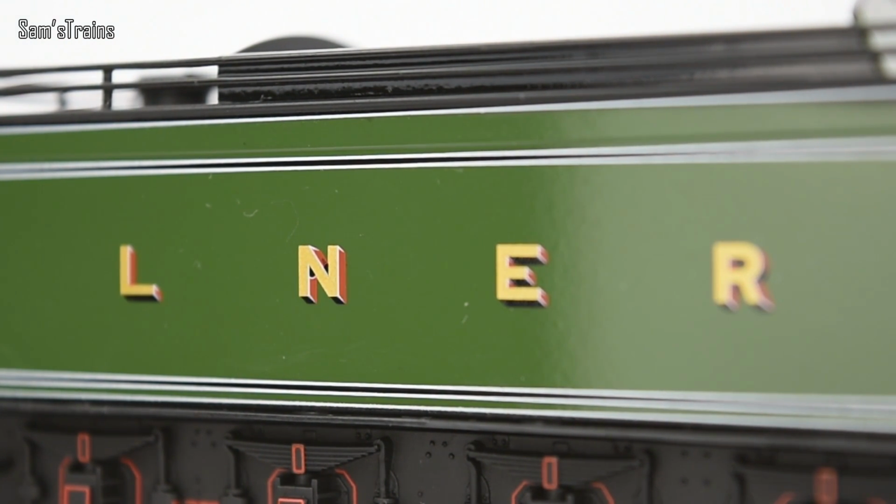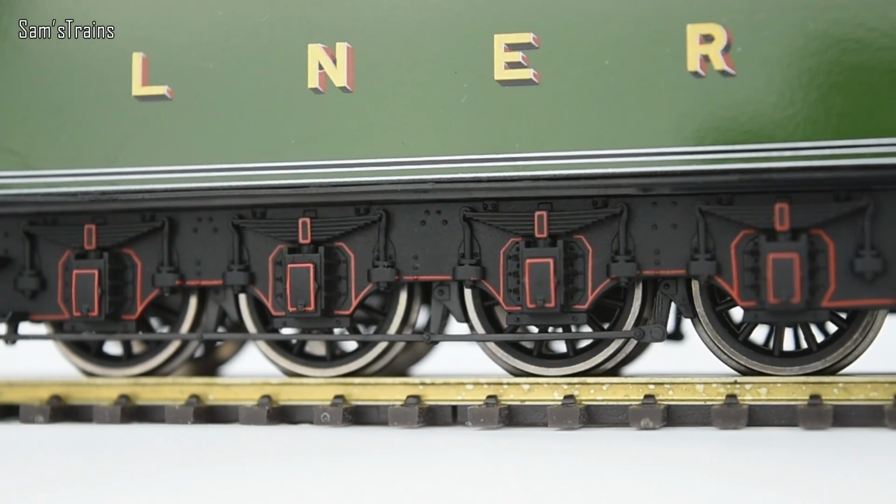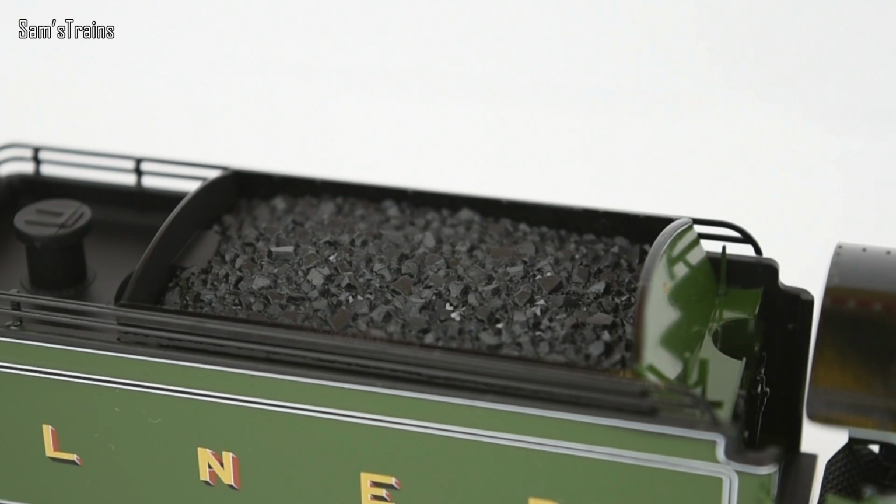And you've got the lining as well, which similarly is perfectly applied. You've also got the underframe detail, which has been picked out once again in the red lining, and that hasn't been done in gloss, which I think is quite interesting, and it gives a nice contrast, that does, so that's fair enough. And also the coal on the top, it is very nice and finely scaled.